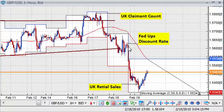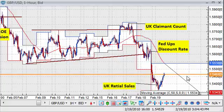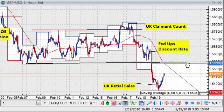Turning to the pound-dollar pair, we saw a sharp slide in late New York afternoon trading yesterday as a result of the Fed's actions, and the pair hit a low at 1.5340 following a disappointing UK retail sales report for the month of January. What we saw this week was a breakout of this consolidation pattern we had seen since early February, and we moved below that following the Fed's move. The pound did manage to pare some of its overnight losses, but if we look at a horizontal resistance level, it is around the 1.5550 area.